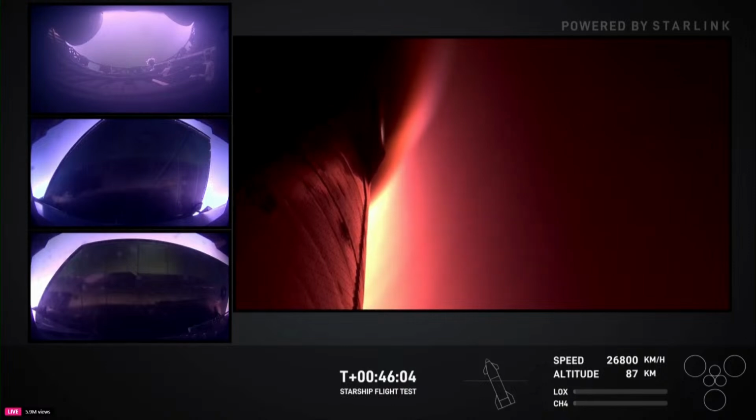Welcome back to Starship's 6th test flight. It has been an exciting day so far. We lifted off from Starbase at 4 p.m. Central Time. The Super Heavy booster and ship had a successful separation as well as a good boostback burn and good separation of the hot stage adapter.